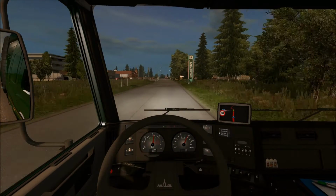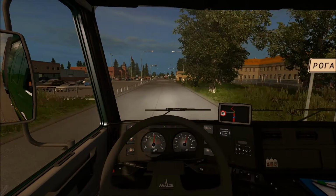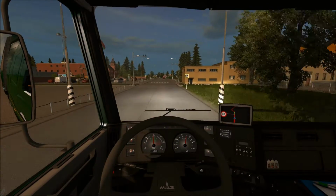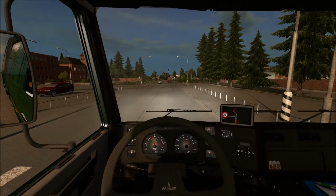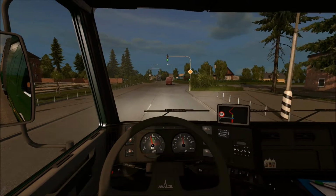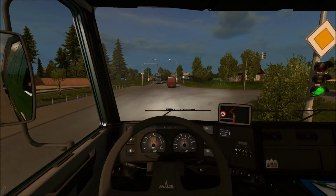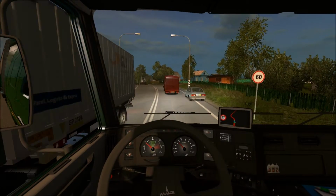And slow down back to 37. That's freewheel, I think. But there's a speed camera. I'm doing alright. Dude, you have to speed up. Oh, all the momentum.